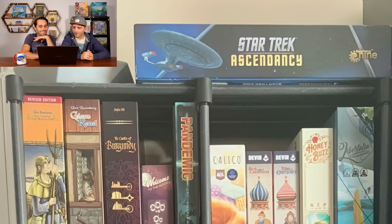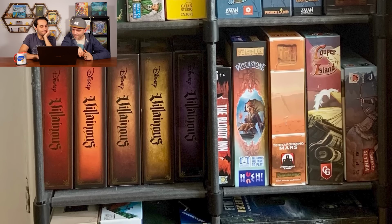Also, there's some almost color coordination, or maybe it's just a coincidence, that the Villainous boxes have the nice colors, and then there's the Terra. It's like a nice gradient together. It's like going into the darkness. Yep. But yeah, there's a bunch of great stuff in here.